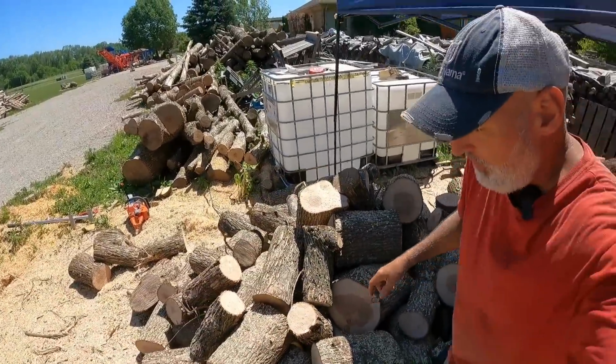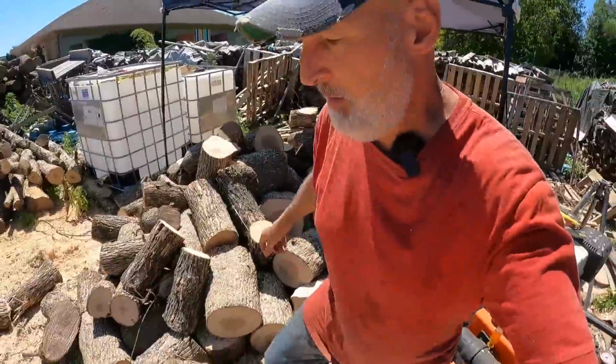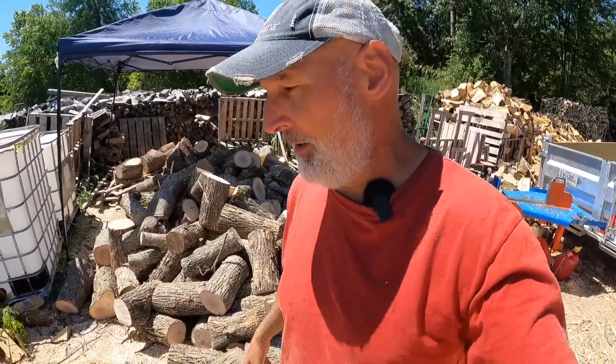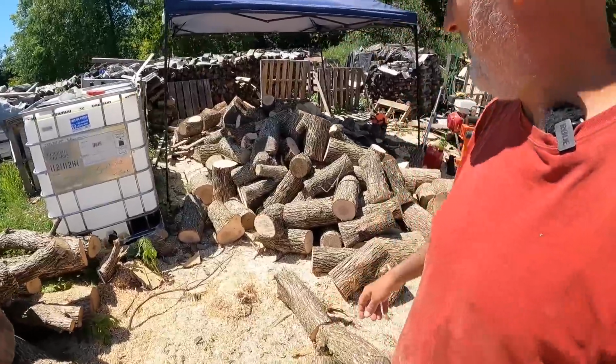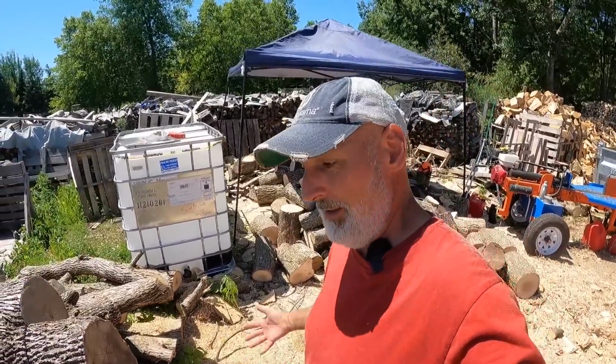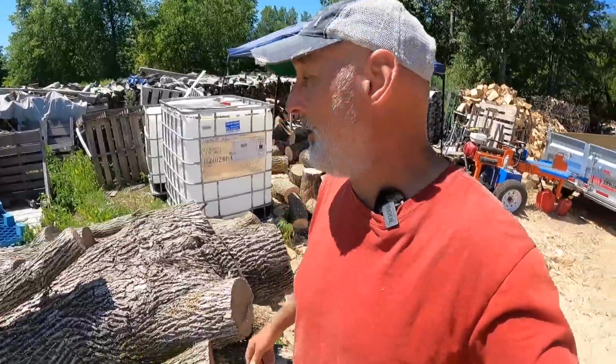So for those of you that think, oh, you don't need a big saw. No, you don't. But if you want to cut a lot of wood fast, you need a big saw. It cuts way faster than my 572s. My 572s cut almost as fast as a 500 still. So that 592 is just unbelievably fun to cut with.